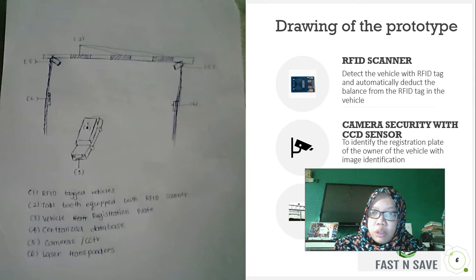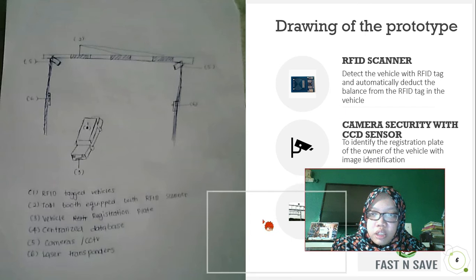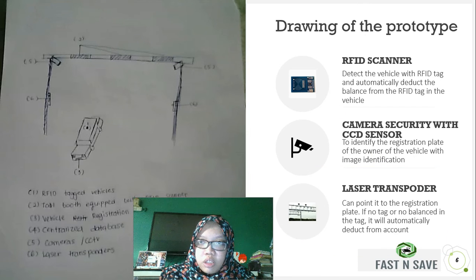This is our drawing prototype. Basically, we have 6 components. The main ones are the three: the RFID scanner, the camera security with CCD sensor, and the laser transponder. The RFID scanner is to detect the vehicle with the RFID tag. The camera security is for security, and the CCD sensor is for image identification.